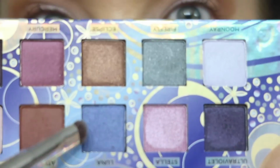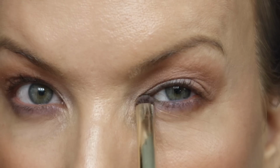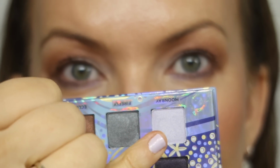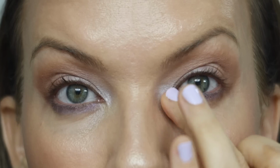This is the shade Luna right here that I'm using. Ooh, that's pretty. Now we're gonna take this shade right here called Moon Ray. Let's take a little of this Pacifica concealer. I'm going to try to clean that up a little bit just so it's a little more precise.